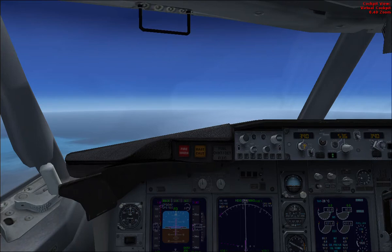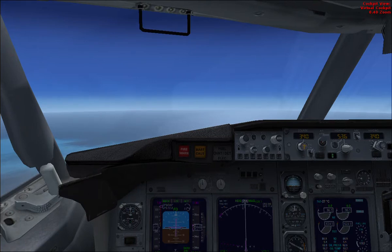Hey, wait a minute. Looks like we have a fuel imbalance. 600 pounds less on the left side at the moment, which is weird since the fuel flows have been equal since takeoff. World Travel 1392. Contact Male Center now on 119.7. World Travel 1392, switching, thanks.